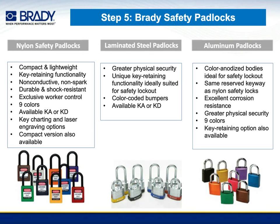So in these last 2.5 decades, there have been several whole series of locks that have developed specifically and are now ideally suited for the safety lockout application. Really, the most notable of these are plastic or nylon safety locks. Imagine that. You wouldn't have imagined that 30 years ago, but now this is far and away the leading product implemented for safety lockout purposes, plastic-bodied locks.